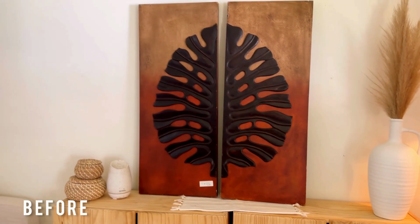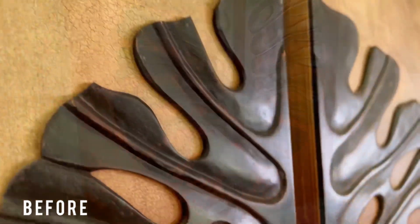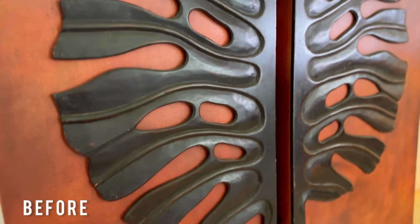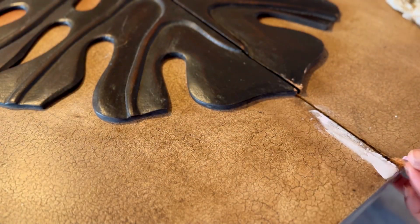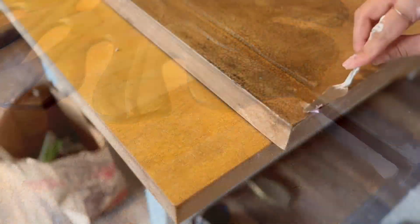So first up, we have this super cute two-piece art, and this was originally from World Market. I saw the tags on the back. It was definitely damaged, so I wanted to patch up some of the little broken pieces, and then I decided I would just paint over the whole thing. I don't mind the way it looked before, honestly.